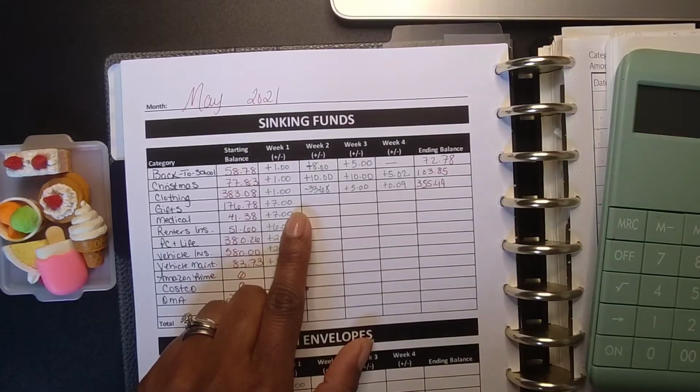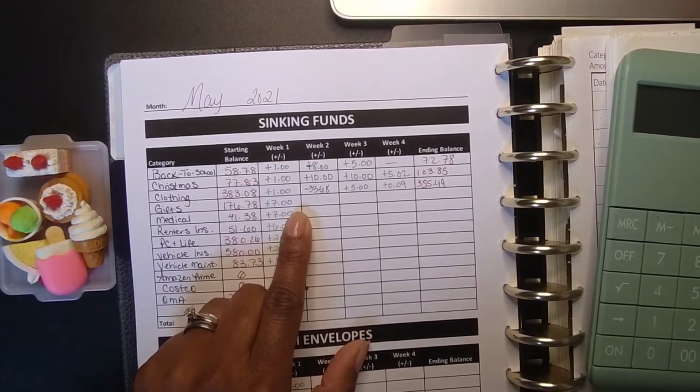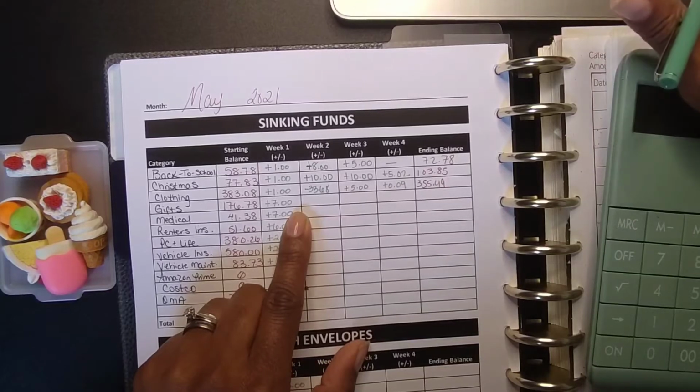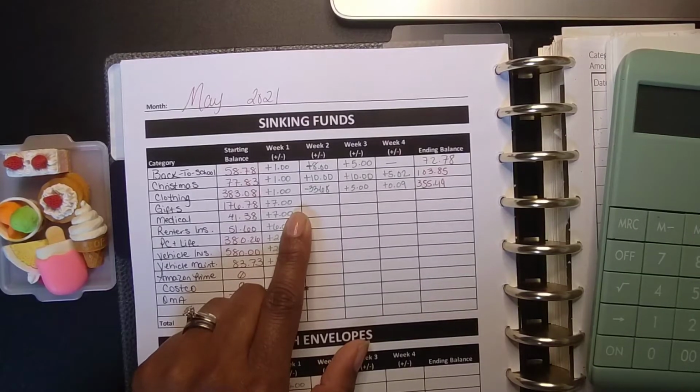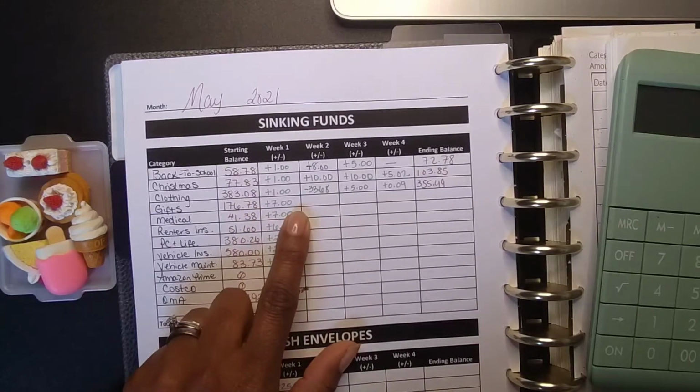Gifts was depleted, y'all, because of all the birthdays, and then Mother's Day we used up everything. So we do have a positive balance in there, but it got used up, which is what it's for, right? So on May, let me see, we started with $176.78 on April 30th, which is the beginning of May.